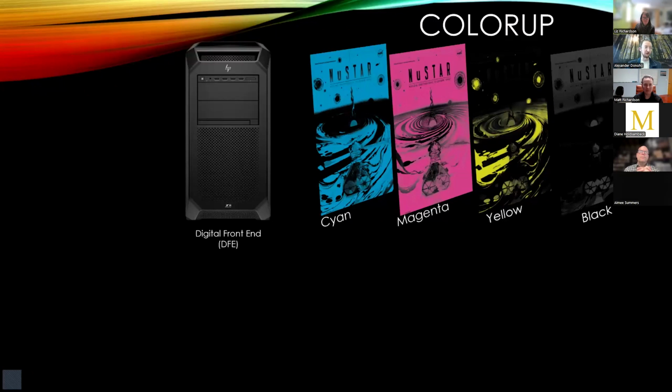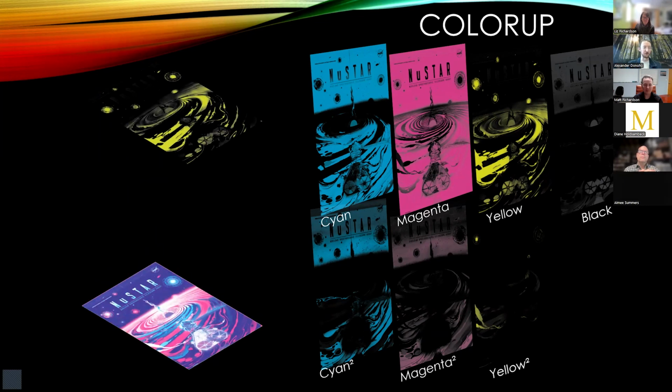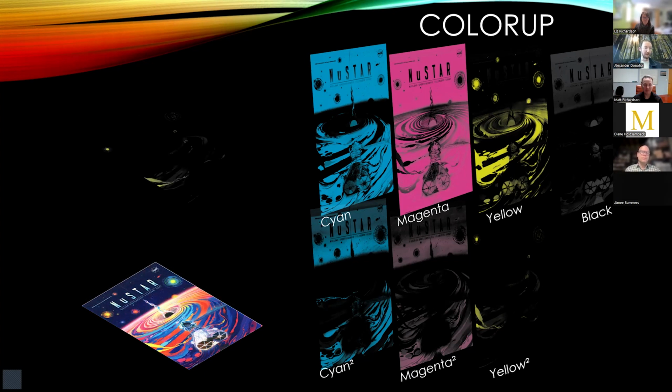Put simply, ColorUp takes RGB files and adds up to 3 additional separations, cyan, magenta, and yellow, doubling up on the ink density and pushing the color saturation beyond the traditional CMYK color space. In practice, the ColorUp process is file dependent.